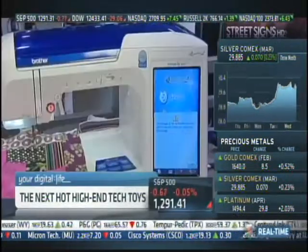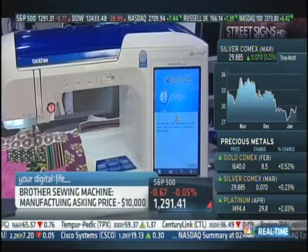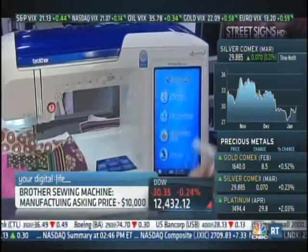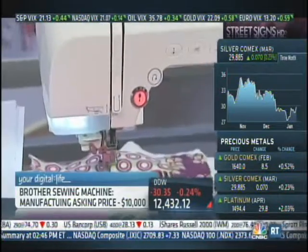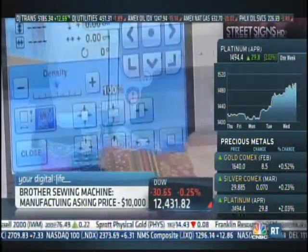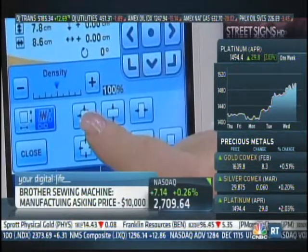Next thing I want to show you, roll the video on this. It's a sewing machine, but not any sewing machine. This thing's going to go for around $10,000. Maybe if you try hard, you can find it for just over $7,000. It's got a tablet connected to it. It's got 10 needles on it. It'll crochet your life. You draw something on the tablet, and then you can tell the sewing machine what to do.